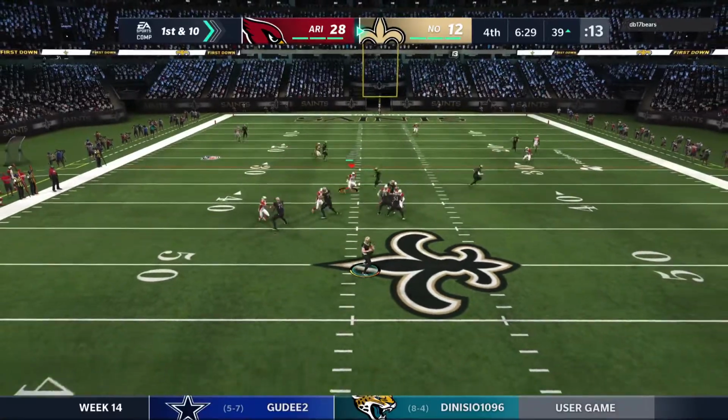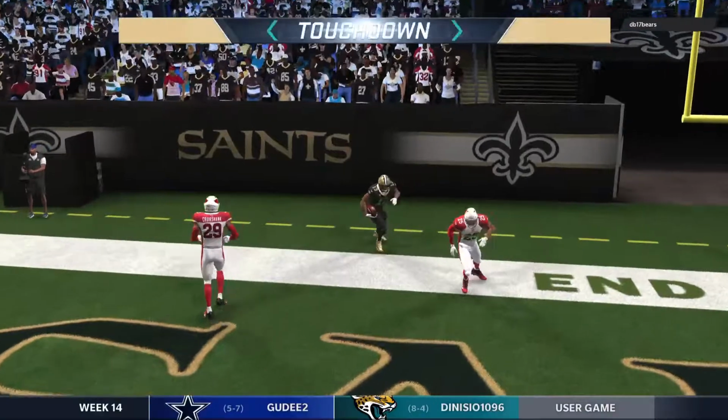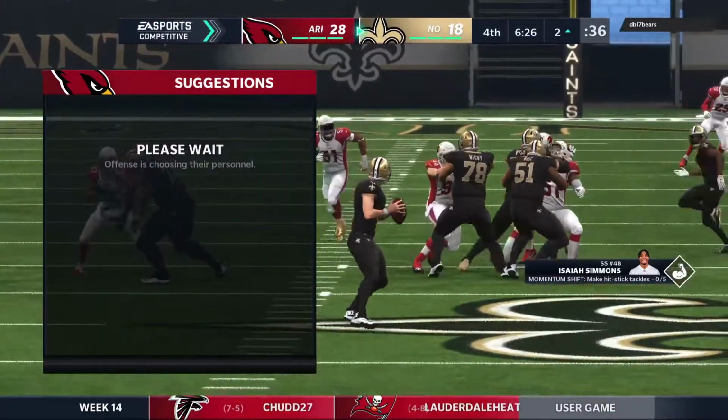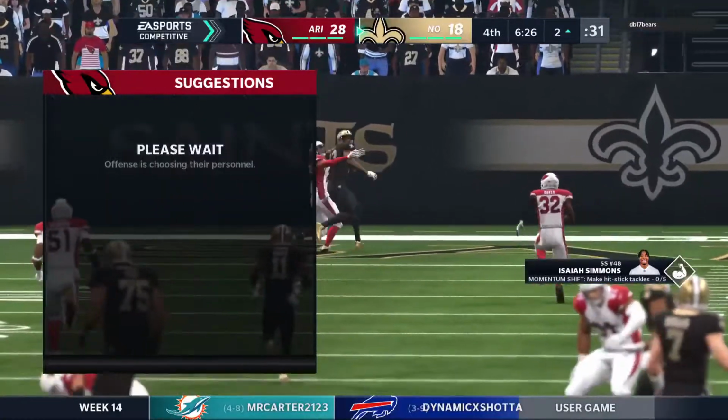Looking to throw. He's going to let this go. Back of the end zone. And he's got it. Touchdown, Saints. Michael Thomas. His 6th touchdown of the season. And the Saints make some inroads here to that deficit.